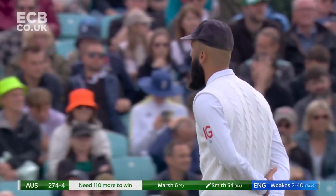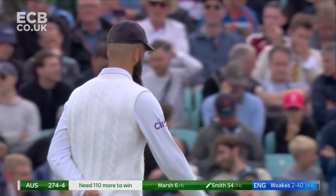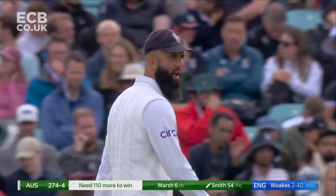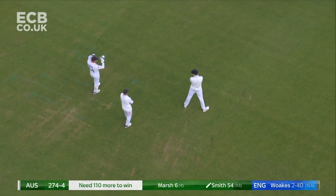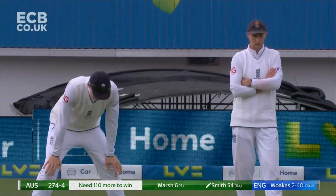One thing they certainly have improved over the last couple of Tests, England, is their catching. It was a cause for concern earlier on in the series. Zak Crawley certainly led the way with his crisp hands in the slips cordon.